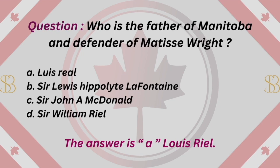Question: who is the father of Manitoba and defender of Métis rights? A. Louis Riel. B. Sir Louis Hippolyte Lafontaine. C. Sir John A. Macdonald. D. Sir William Riel. The answer is A. Louis Riel.